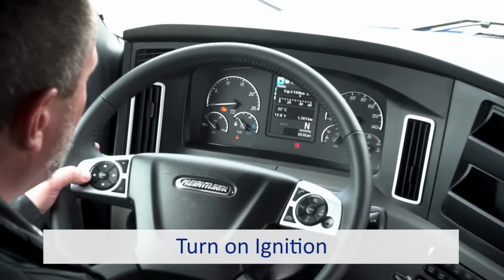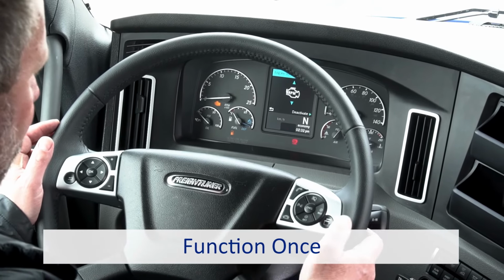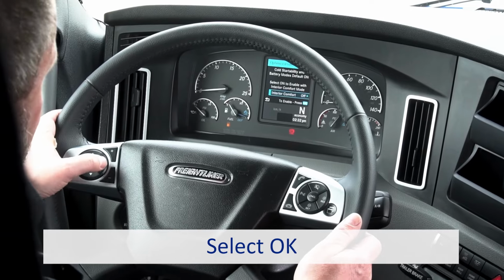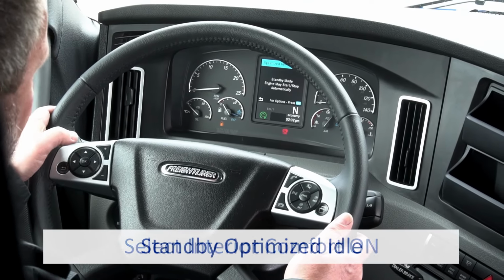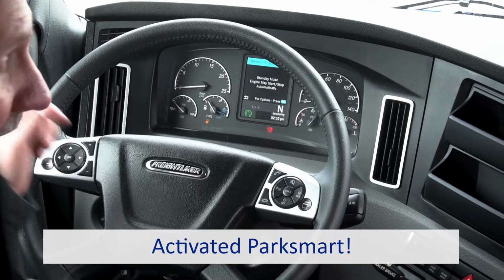To enable the Parksmart system, simply turn the ignition key on. You can use the toggle button on the right side of the steering wheel here in the bottom corner. Function it once. Twice takes you to optimized idle. Select OK. Select interior comfort to on. And at this point, you're in standby mode for optimized idle. Our Parksmart system is now active.